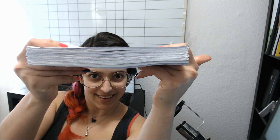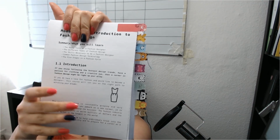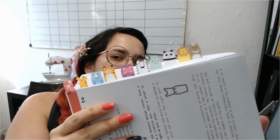I printed out all of the modules so that you have an idea how much paper it will go to do that. This much paper. I printed only half of these sheets so I don't spend that much paper, but you have an idea. 10 modules printed out and sorted with all of my animal separation tags.